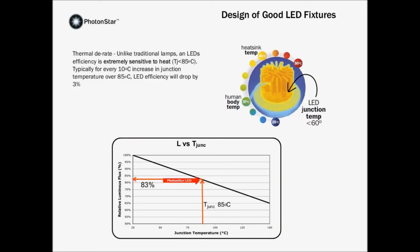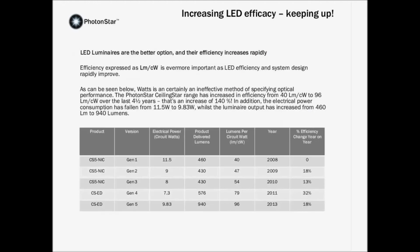So here's a little chart just showing that we're on our fifth generation of CS5 light engine inside ostensibly the same heatsink. Look what an increase in light output has occurred. Look how the power consumption has dropped, and look how the efficiency has increased. So this is since 2008. The lumens per circuit watt has gone from 40 up to the 90s, up to 96. So that's a massive improvement. All within the same form factor, all delivering, if you want, equivalent levels of light output.